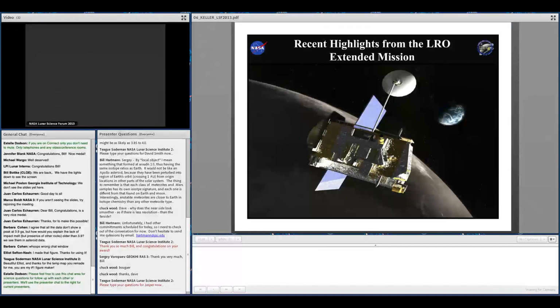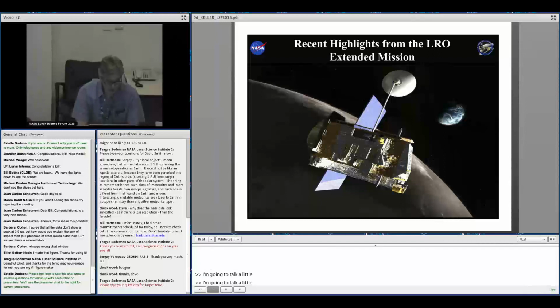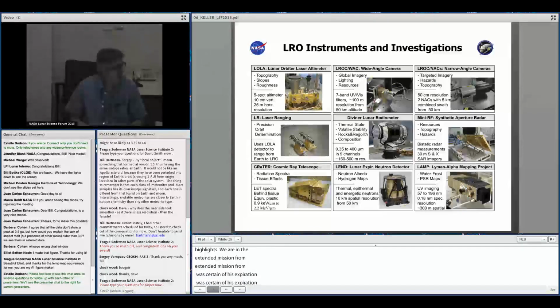I'm going to talk a little bit about the LRO Extended Mission and some recent highlights. And I know there's little time, so I'll move quickly. We are in our extended mission, from what started off as an Exploration Systems Mission Directorate measurement mission in 2009.